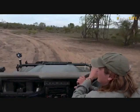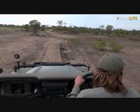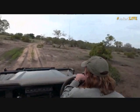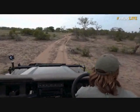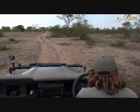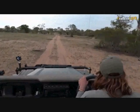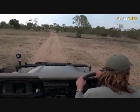Come on, kori bustard. The binoculars at the ready. This looks more like kori bustard country rather than the thicker areas, so he might have moved into a slightly more open grassland or woodland around here. I think it's going to evade us. I think he's moved on.